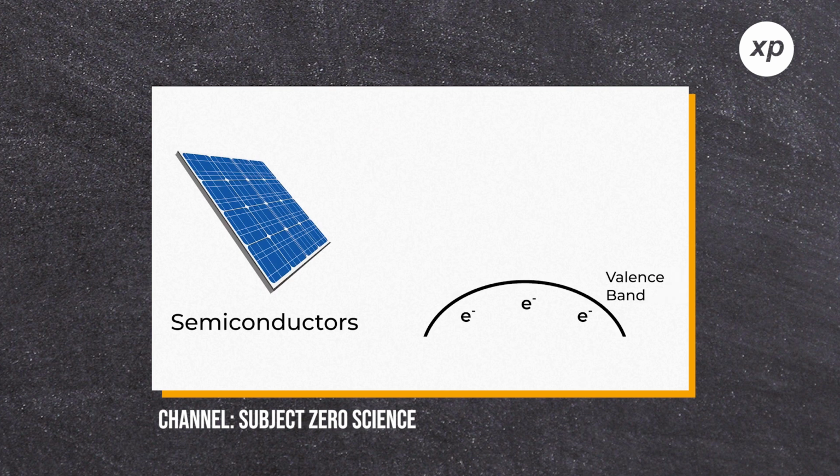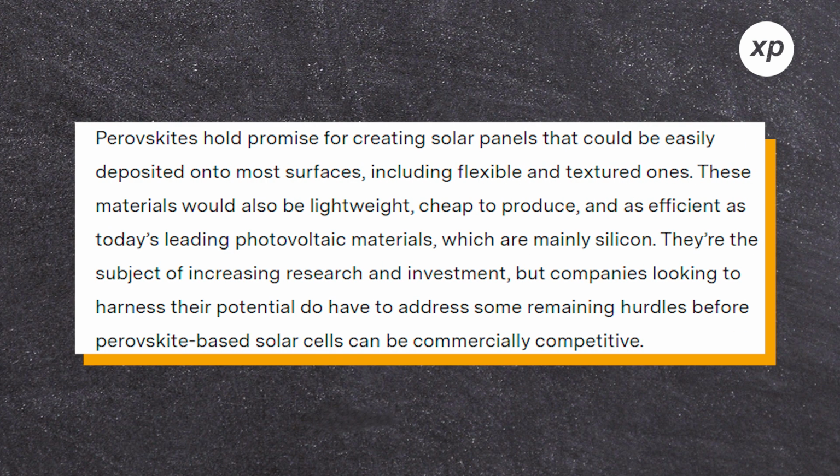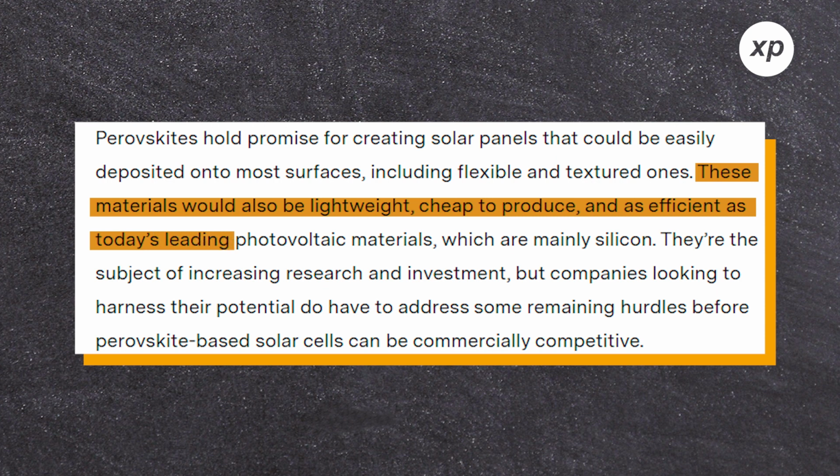These semiconductors can convert the energy-rich blue spectrum of sunlight into energy. This is a step further than what we're currently into. A major reason as to why this is such a great realization is because it's financially cheaper as well. With lighter materials, it makes it easier to sustain. MIT News published a quote saying, "These materials would also be lightweight, cheap to produce, and as efficient as today's leading photovoltaic materials, which are mainly silicon."